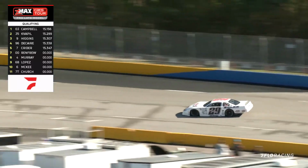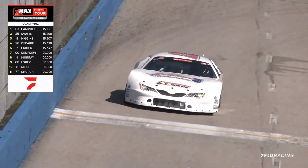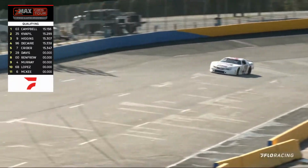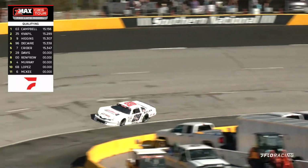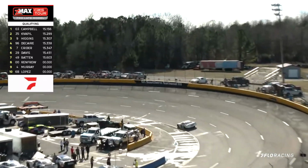Here's a driver that may be a familiar name to you, races pretty much anything on pavement out of Dawsonville, Georgia, in the Bowling Construction, MMI Services, and Southern Music and Games number 29 for his family-owned operation. This is Spencer Davis. He's made several NASCAR Craftsman Truck Series starts. He has not run a CARS Tour sanctioned race since 2017. So a big welcome back to Davis, whose first lap is a 15.451.